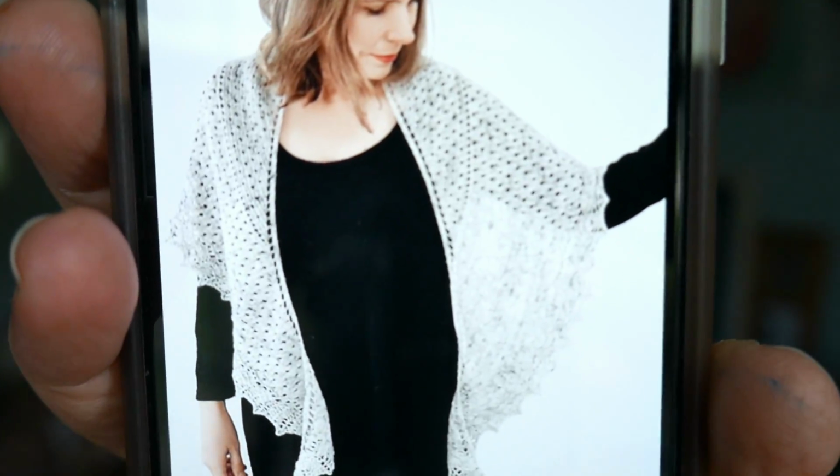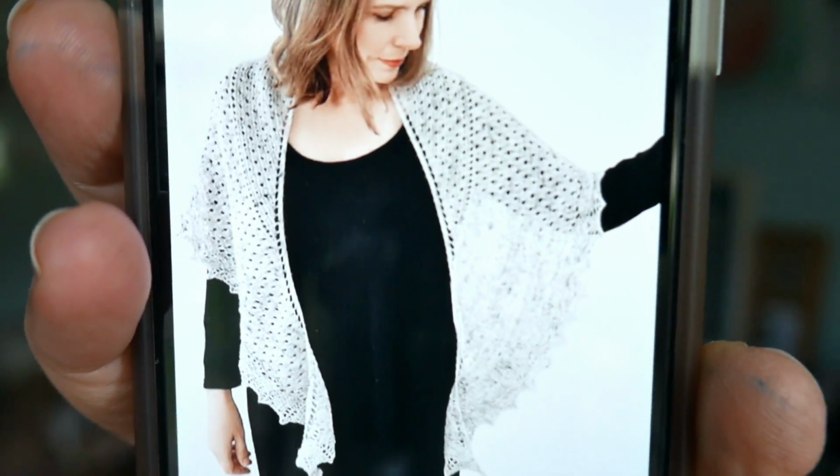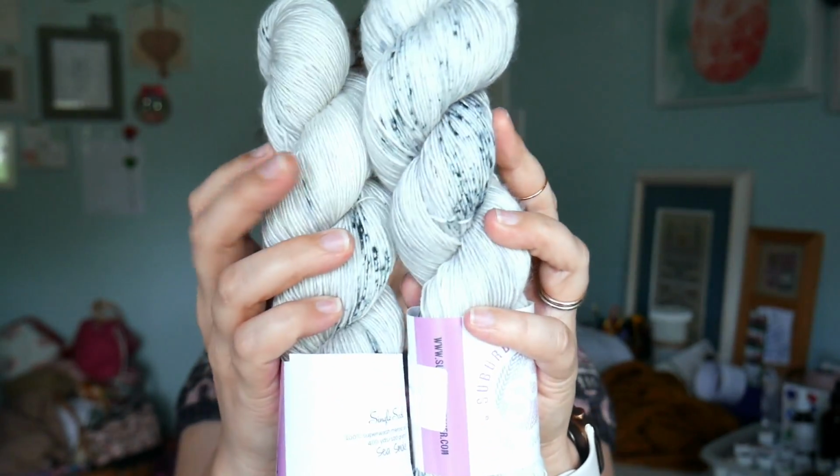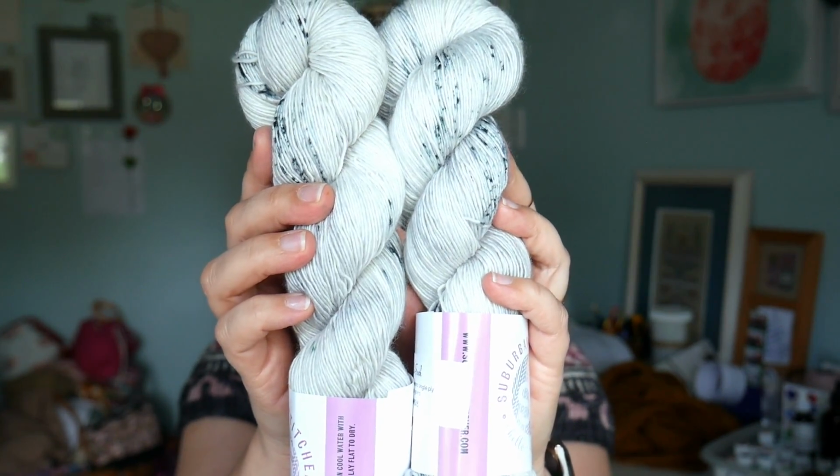There we go. Yeah, lots of eyelets, big, oversized. It would be beautiful wrapped around, you know, bandana style, or wearing it traditionally as she's wearing it. It's just a gorgeous neutral shawl, perfect for going into spring and summer.